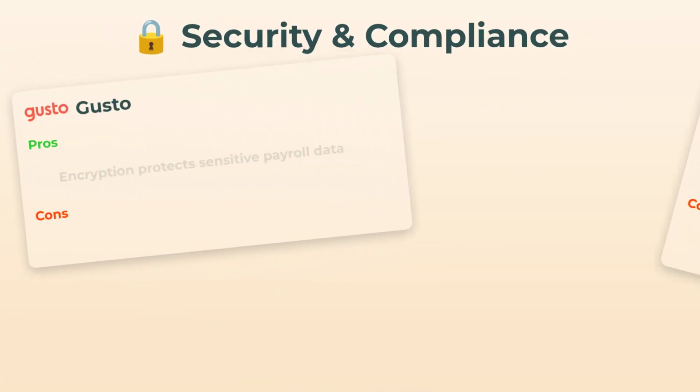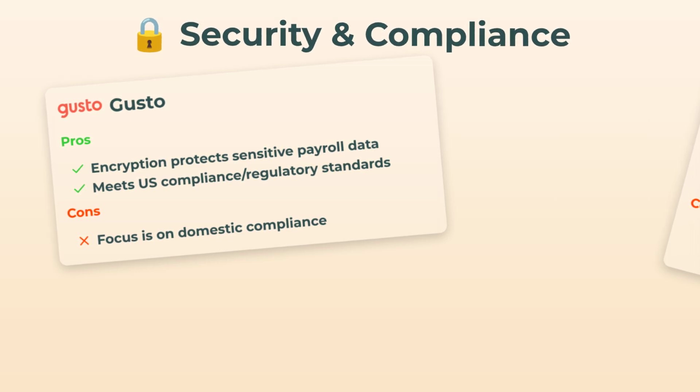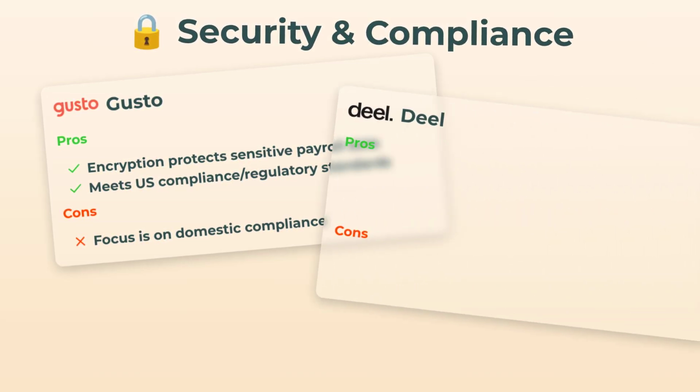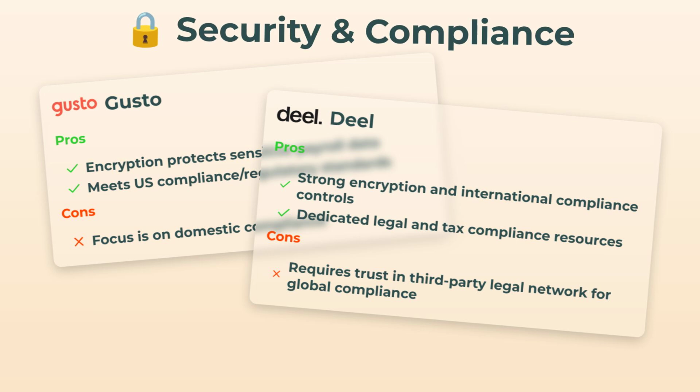Now, security and compliance. Gusto encrypts sensitive payroll data, and they meet all the key US regulatory standards. So you don't have to lose sleep there. The thing is, their compliance focus is really domestic. Deel, on the other hand, is big on international security and compliance, with strong encryption and dedicated legal/tax support.